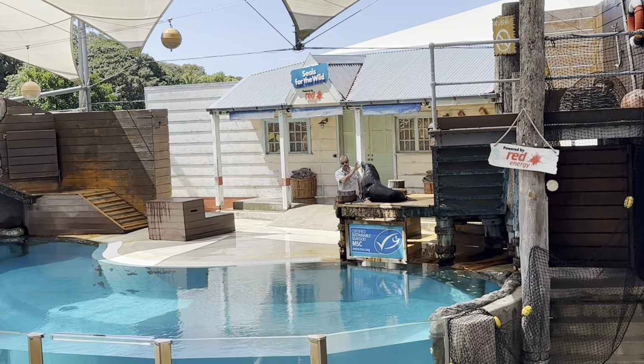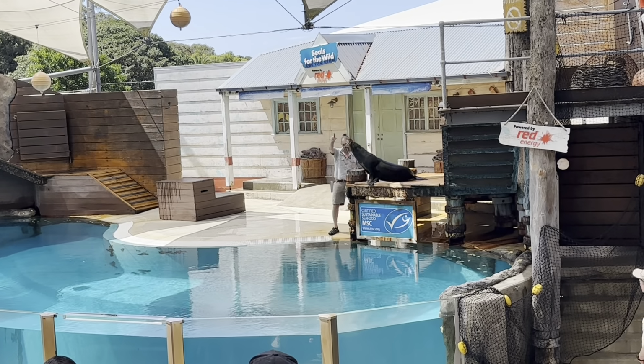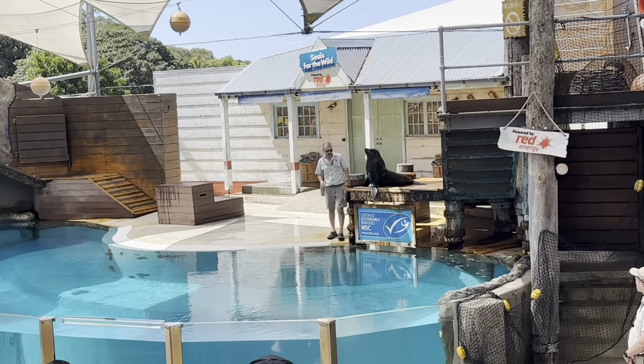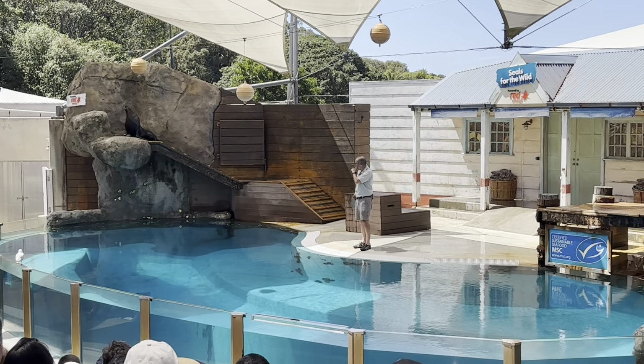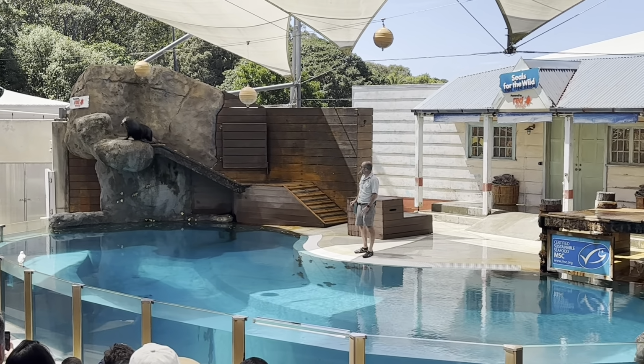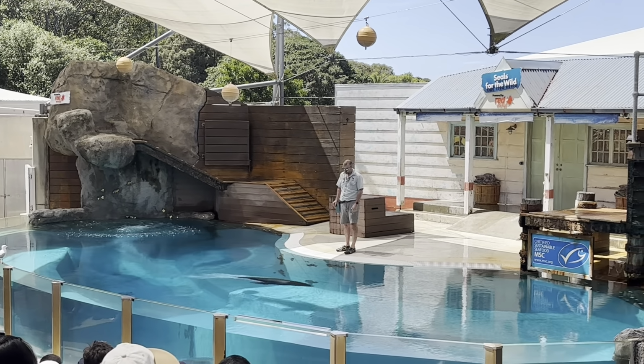Is a long nosed fur seal. And did you know that you have something in common with Abel? Take a look at your hand. Now take a look at Abel. As you can see, we need to work with our seals. He's not going to do anything that he doesn't want to do. And that's totally fine. Oh, here we go. He's got the courage now. Perfect. Beautiful dive.